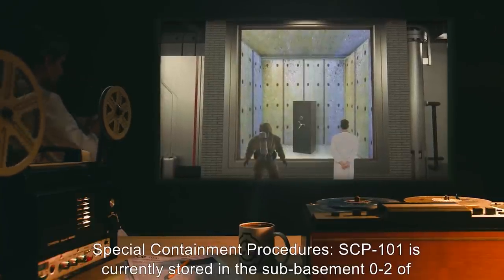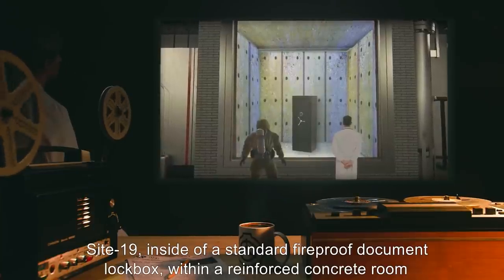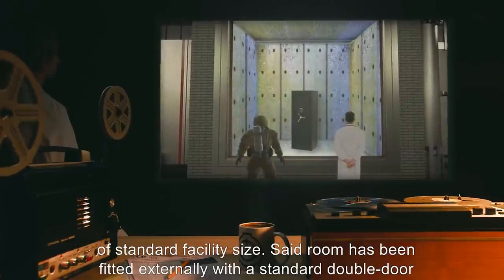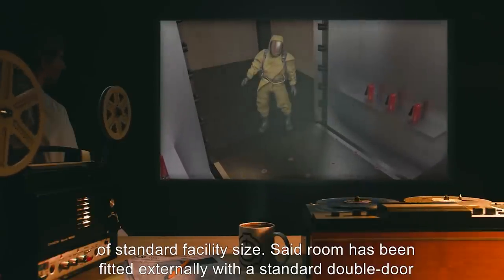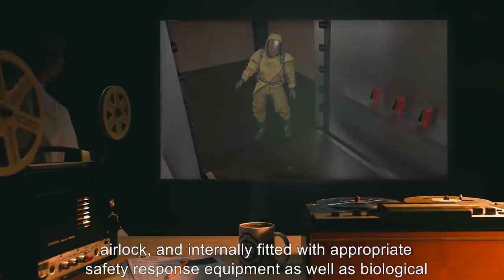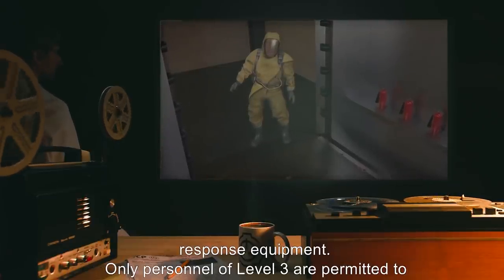SCP-101 is currently stored in the sub-basement 02 of Site-19, inside of a standard fireproof document lockbox, within a reinforced concrete room of standard facility size. Said room has been fitted externally with a standard double-door airlock, and internally fitted with appropriate safety response equipment as well as biological response equipment.